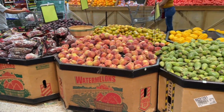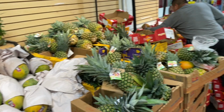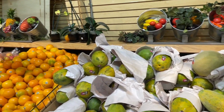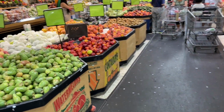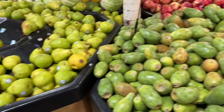Now it was time to go to the farmer's market. It was time to get some more fruit. I be like a kid in a candy store when it comes to being in the fruit section, because y'all know I love me a bowl of chopped up fruit, okay?